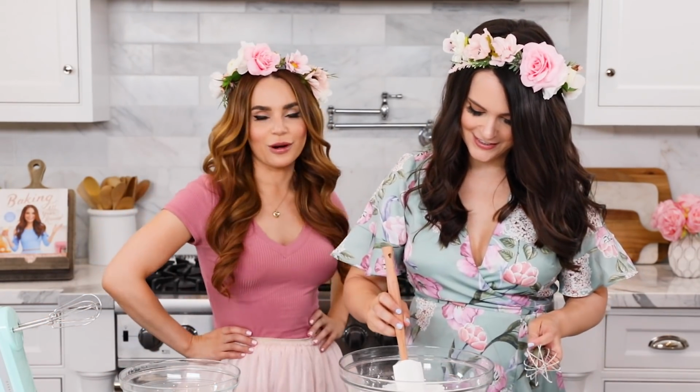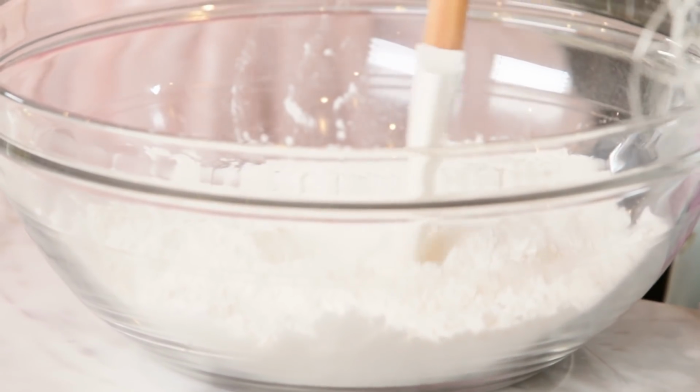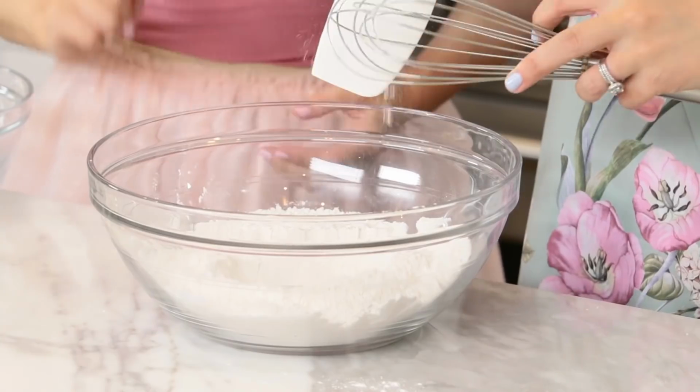If you've never made a well, it's really easy. You just kind of make a hole in the middle. Let's see your well. Here we go, you build up your little walls. We're gonna need more of a well. A bigger well. A little bit bigger. There we go. Perfect. That's the well we wanted. Dry ingredients are just gonna hang out.